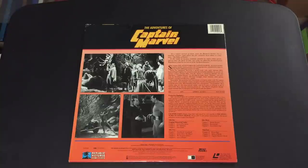So again, I think this was the first time that this serial and many of the others actually got good releases. There were also a couple released on tape around this time by Columbia and a few others, so at least they were finally being treated a bit better. The Fleischer Superman cartoons also got their first really good official releases on tape and Laserdisc around this time period as well. So before this, all you had were the first terrible public domain tapes.